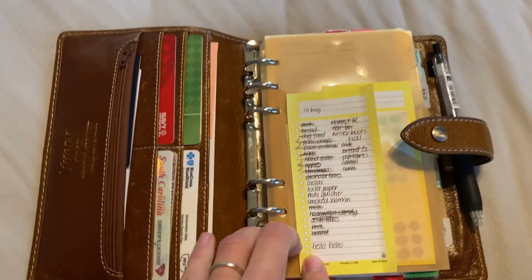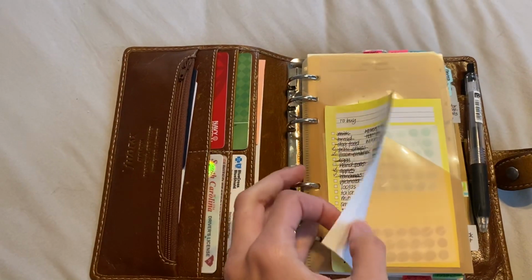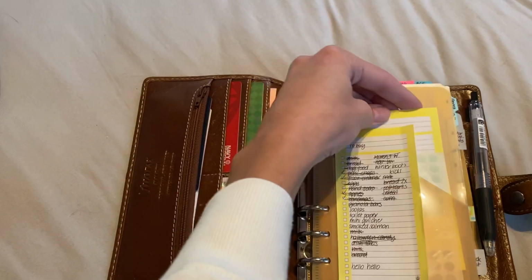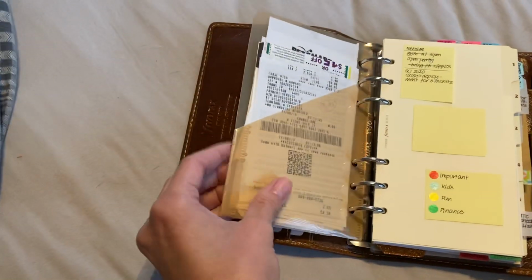Here I just have a running grocery or shopping list that I update, and once this is done I just throw it away. And behind here I have more, however I can't find them anymore. They're not on Amazon. So this pocket is from Dayrunner or Daytimer.